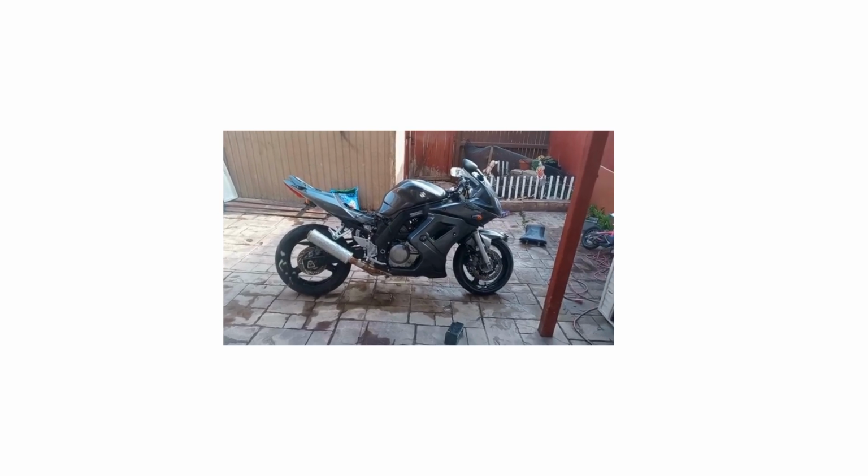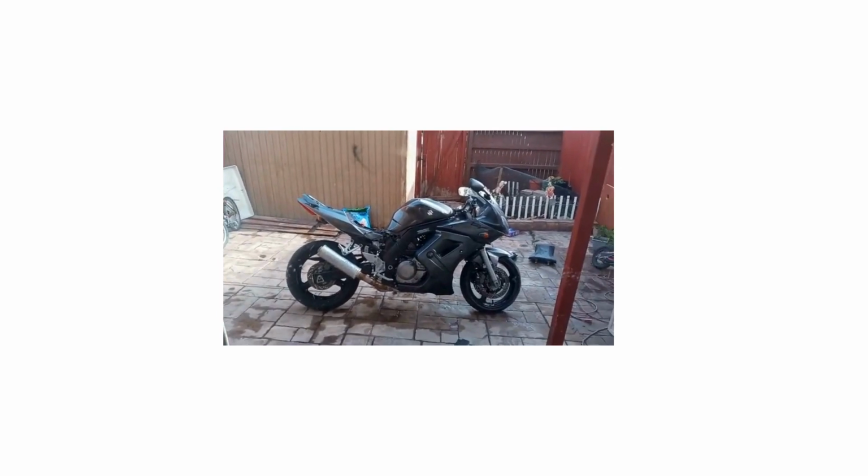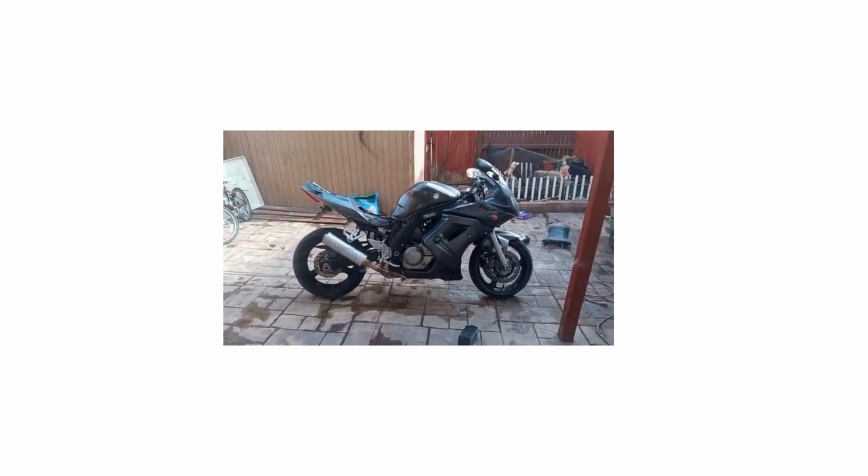So I guess, what am I going to do about this motorcycle? Well, it definitely needs a battery. I'm going to have to take that whole fuel tank off and drain it and try to wash it out because it's got powder in there, and hope and pray that it didn't also destroy the fuel pump or the fuel injectors or both.